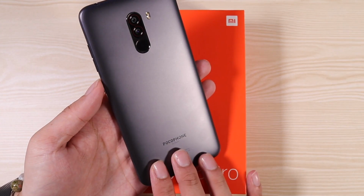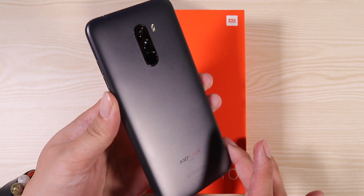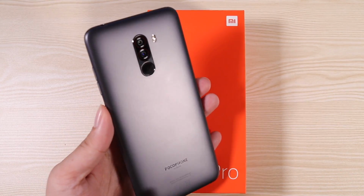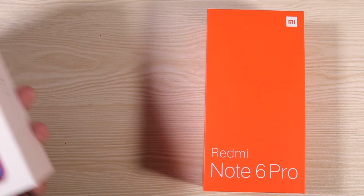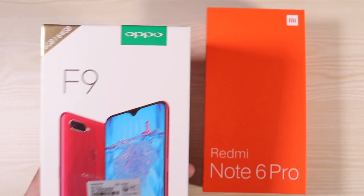Especially when we have this in the picture, the Pocophone F9. And this is also made by Xiaomi, which is actually competing with itself. Crazy.